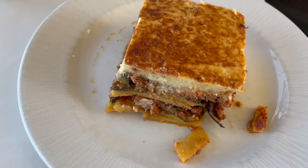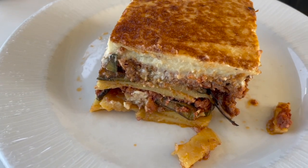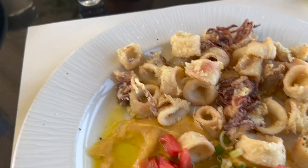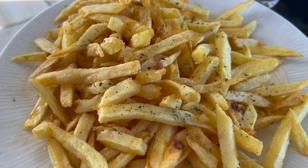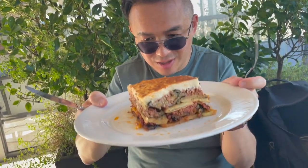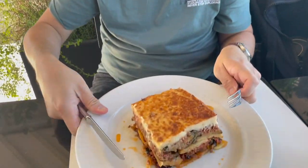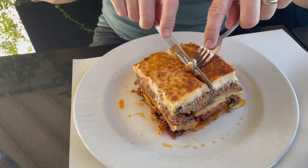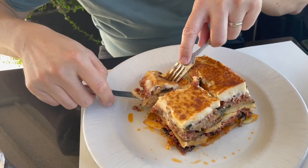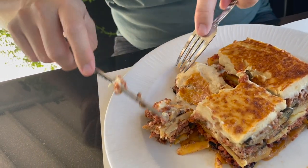Oh wow, it's ready. I didn't expect the food to arrive so quickly. This is my moussaka. This is my squid, and we got a big plate of fries to go on the side. Okay, this looks really big. It looks ginormous. So let's cut this, shall we? So there's many different layers. There's mince in here. There's like a layer of cheese, I think.